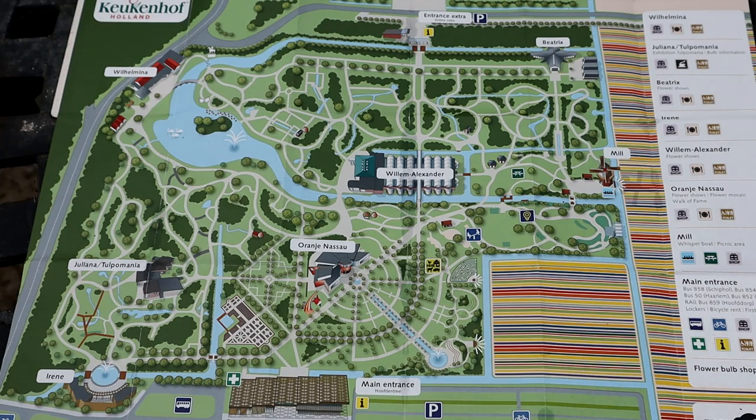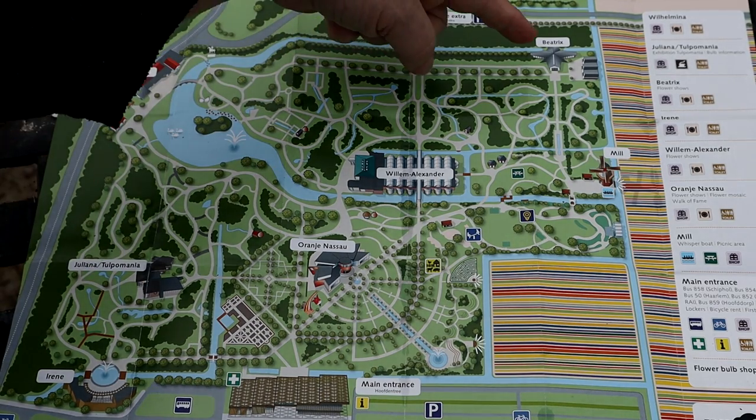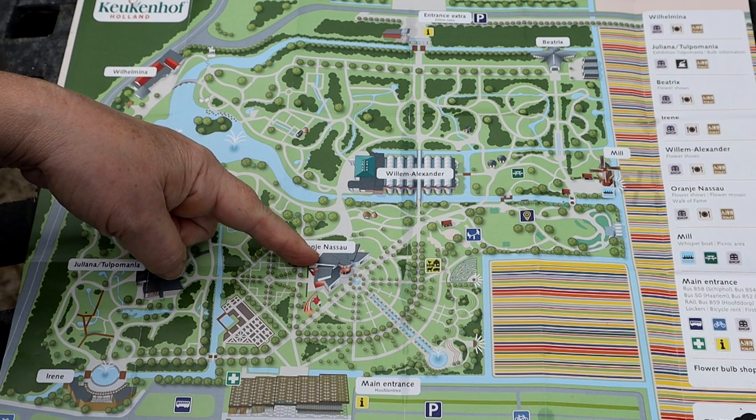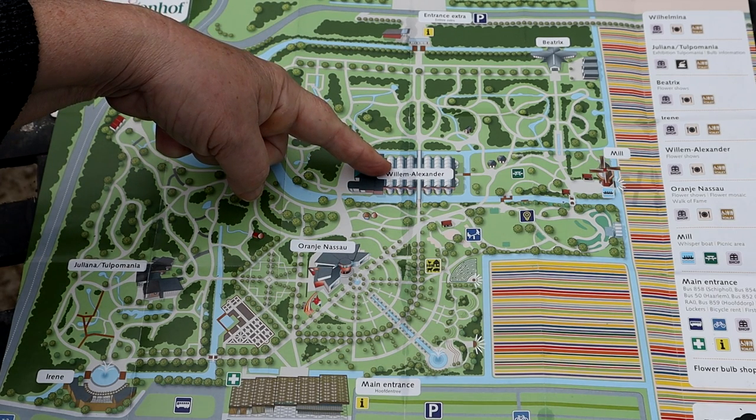There are 4 indoor displays. The Juliana Pavilion has an exhibition on tulip mania. The Beatrix Pavilion has an orchid and anthurium show. The Oranje-Nassau Pavilion has cut flower displays. And the Willem Alexander Pavilion has an extensive display of tulips where we'll see the latest trends.